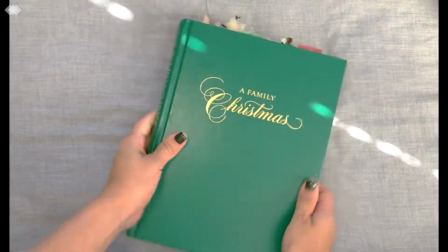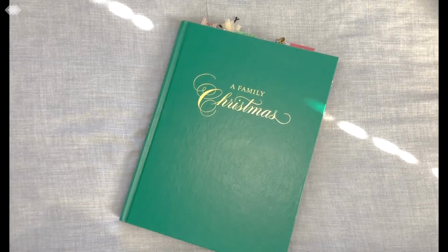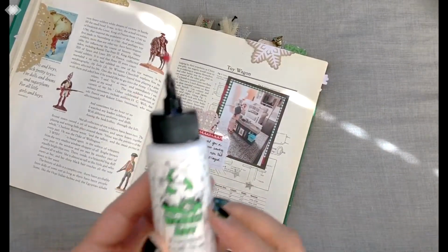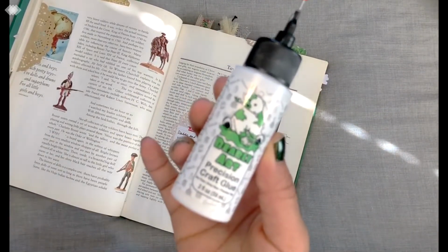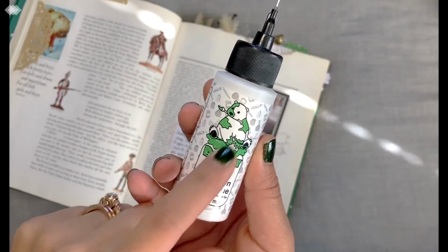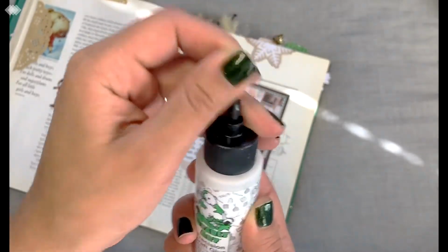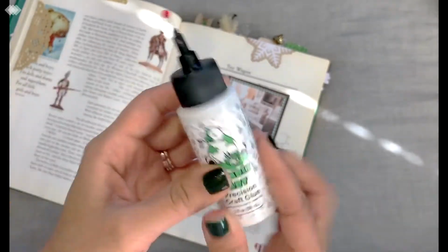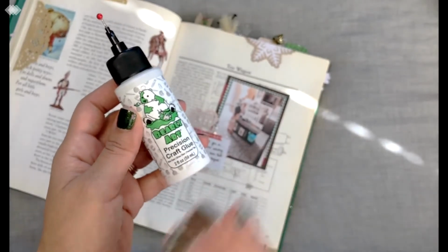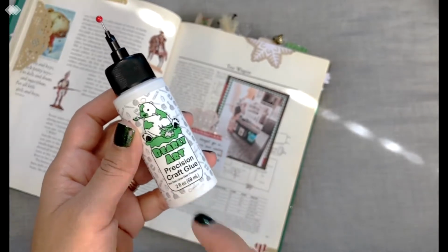I learned that you cannot use any type of glue. I started off trying to figure out what glue to use because I didn't want to wrinkle the pages. And this glue, y'all, it is Barely Art Precision Craft Glue, and they have a Facebook page. You just type in Barely Art on the search bar, and it is amazing. If this can come in a glue stick, I don't think I'm ever going to buy any other type of glue. If you're a crafter, a scrapper, yes, you need to try this out.